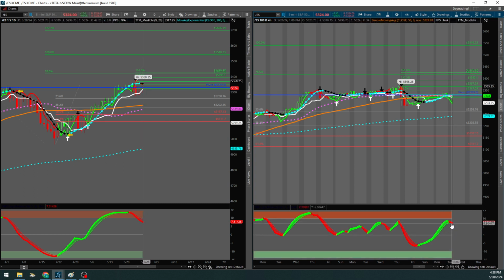So the plan right now, what we're looking for is the 4-hour to turn bearish. As you can see, this is just starting now. It's not confirmed yet. We still have the bullishness on the 4-hour chart. The candles are green, like I said. So this all has to turn similar to what the daily chart is doing, and then we're going to see that. So we're actively looking for short trades only right now.